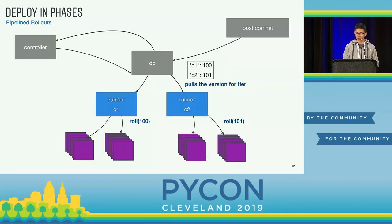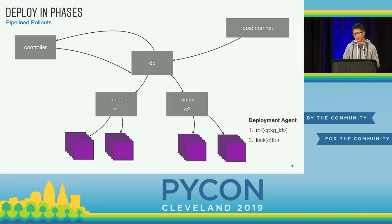Then we have two runners. The runners are responsible for the tier that they belong to. The runner pulls a version for the tier from the database and broadcasts the instruction to roll to all the machines. Within those machines, we have a deployment agent that implements the roll and the lock interface. Roll simply means that the machine itself knows how to pull a package, load the new code, reload itself, and be done with it. Lock just means that we do not move the version until the end of TTR. So we can lock a machine and say, please do not continuously deploy on it.